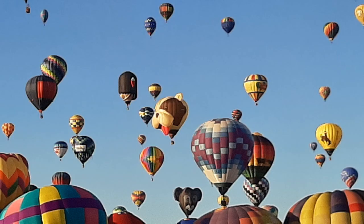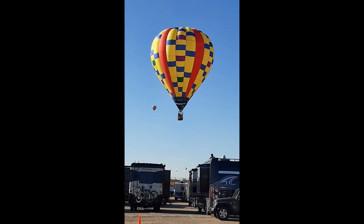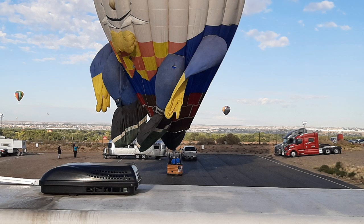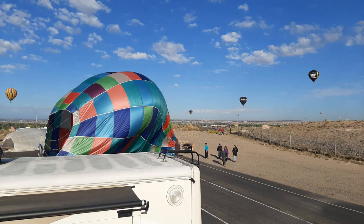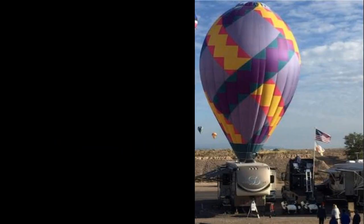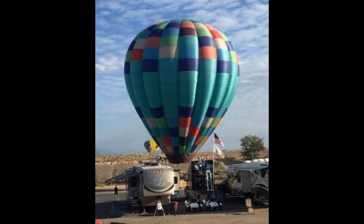Sometimes the Albuquerque box doesn't work the way that it's expected to work, and the wind can die down, and the next thing you know, you've got balloons that are landing in the VIP North parking lot. In fact, they're landing directly behind our fifth wheel, and you can watch a video on that.